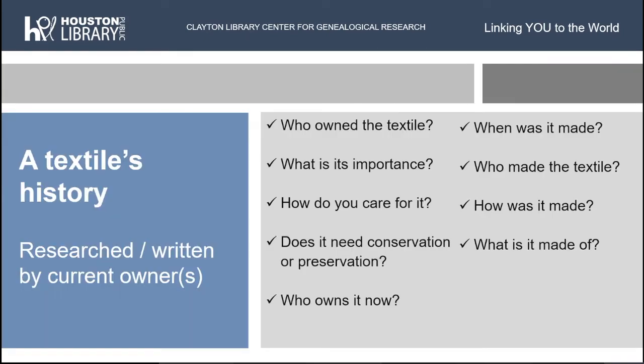You want to consider a textile's individual history within your family. You want to research it, and they're researched and written by the current owners. Sometimes you get a piece written by the person that made it or the former owner, but you want to consider who actually owned the textile in your family. What is its importance? Was it the wedding gown? Was it the family christening gown? How do you actually care for it? Elizabeth has presented us with a great explanation of how you care for it.